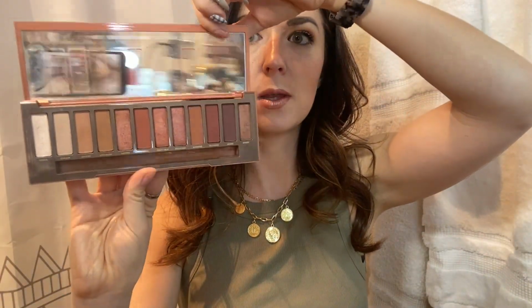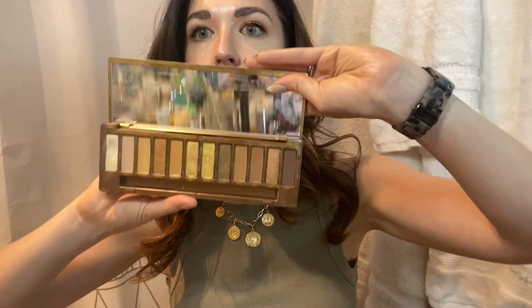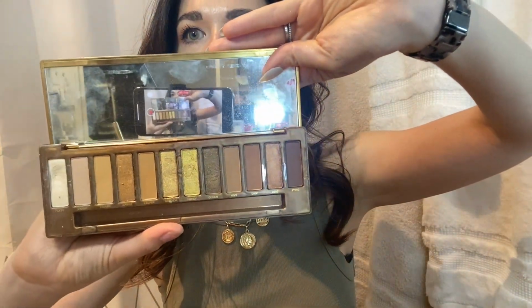This is the last Urban Decay palette that I bought before I was on their PR list. I wanted this so bad, the Naked Heat palette. I still really, really love it. I'm all about the really, really warm neutrals. So that is staying. Also have the Naked Honey palette, which I also love. It's got a lot of great colors in there.